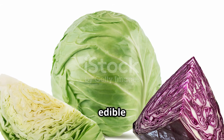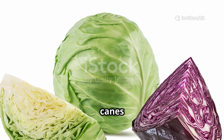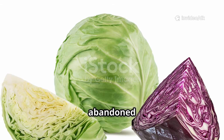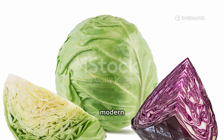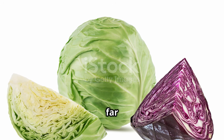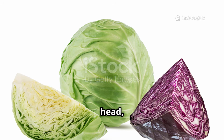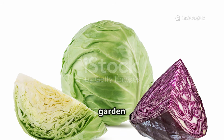While the leaves are edible for humans, its primary value was its novelty and its use for canes and animal fodder. It was abandoned because it is simply not practical for modern food production. It takes a long time to mature and produces far fewer edible leaves for its size than a compact, modern cabbage head, making it a very inefficient use of garden space.